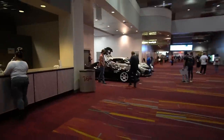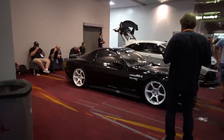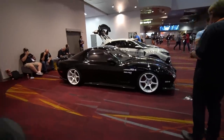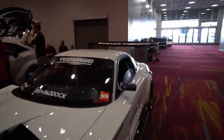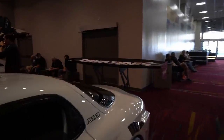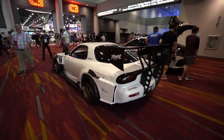I see some more FD RX-7s. Got one here in black, which seems like it's been kept for the most part stock, which is honestly my favorite look of the car. And we have a crazy looking one here. Look at the side. Look at the wing though. Oh my God. Let me give you guys a perspective. Massive, but you know what? It looks fine on this car. It's like it belongs there.